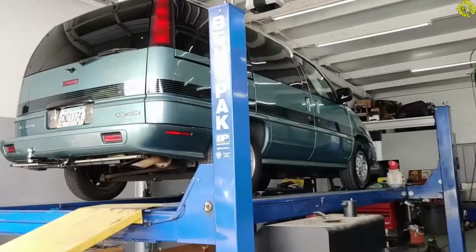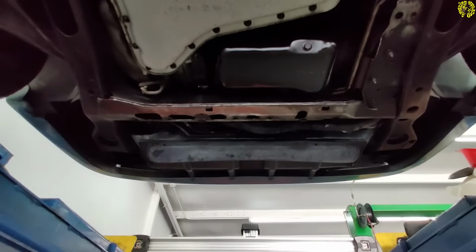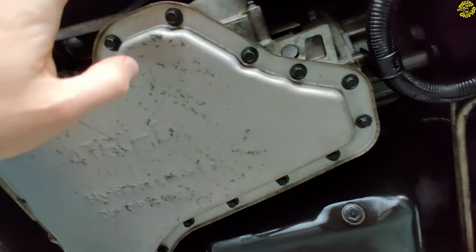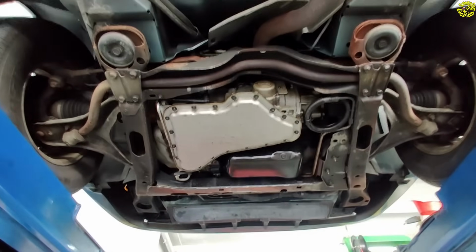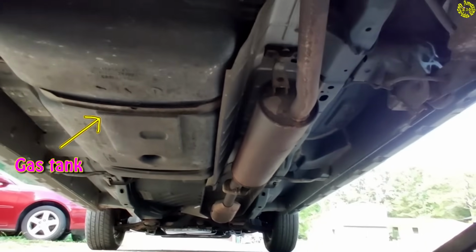Let's take a look at the engine from underneath, and while at it, let's also see the underbody of this van. This is where the engine's oil pan is with the oil drain plug. This is the transaxle's oil pan. There is no drain plug here, so to change the oil you would have to remove the 20 bolts that hold this pan. You would also need a new gasket. It's a messy job as the oil could leak from any edge of the pan.